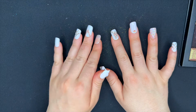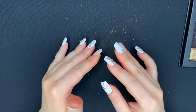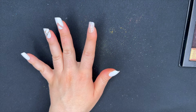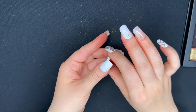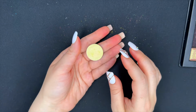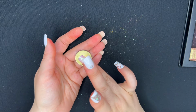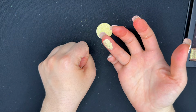The reason I'm using it is because I'm actually not sure if it is available or not. Also, you all might have it in your collection, but I am going to show you some alternative colors just in case this color is no longer available. This is Daybreak from Terra Moons and Beauties. This is one of my favorite colors from Terra Moons. I hope Terra Moons has a very good reason why this is no longer available, if that's the case.